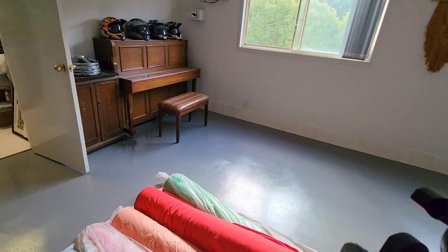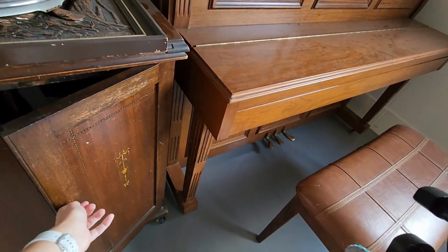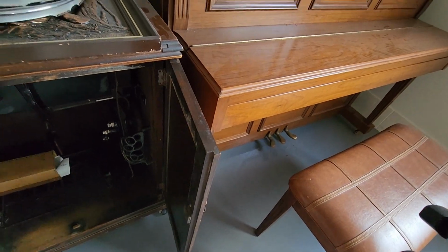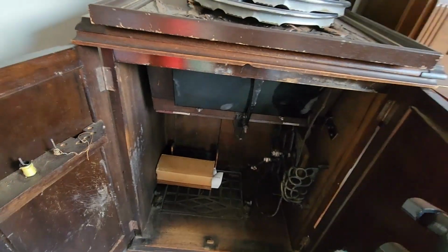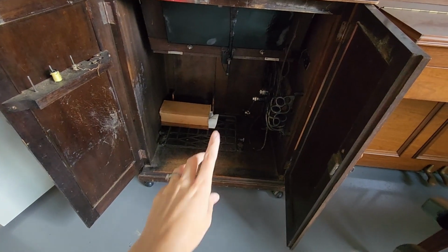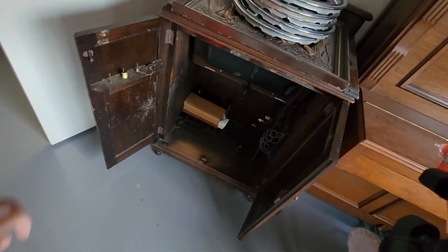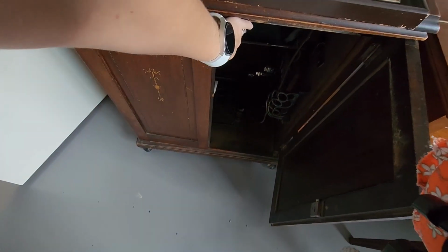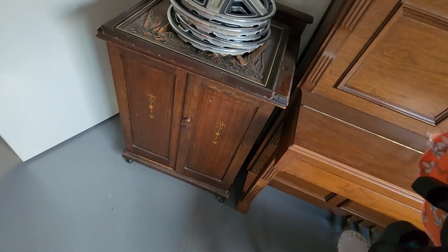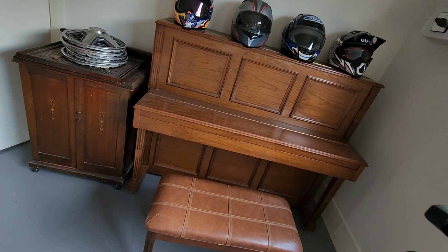That's a sewing machine. I don't even think I can open the door and show you. It's an old electric sewing machine. I can't get the angle. And it pops up. It's really cool. But I bought it, I've never used it, so not quite sure what's going on with that. Yep, so got a piano with some of the old car parts still here.